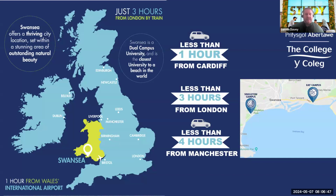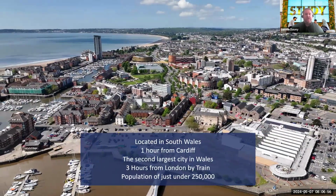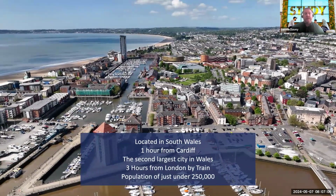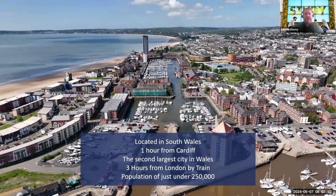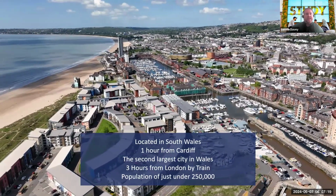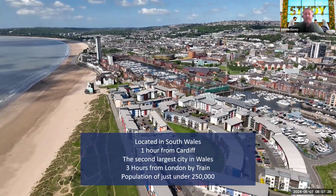So the city of Swansea itself is a coastal city. So this should give you quite a nice view of what to expect from Swansea. So this footage is over the city centre. So as I said, we're 3 hours by train, and the population of Swansea is around 250,000 people. So what you would class as a medium-sized city in the United Kingdom. And as you can see, a beautiful waterfront location, and this is going over, as I say, the city centre and the marina area. Singleton campus, which I'll talk to you about a bit more, is just in the distance beyond where you can see that large tower building, which is incidentally the tallest building in Wales.